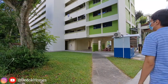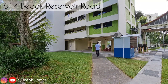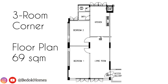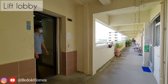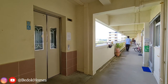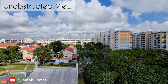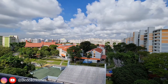Now we are going to visit a 3-room corner whose lease began in 1986 with a balance of 62 years and 11 months. Along an open walkway, block 617 Bedok Reservoir overlooks the low-rise Bedok Reservoir Neighborhood Center. There is a bus stop below the block that takes you to either Bedok MRT station or Yunus MRT station.